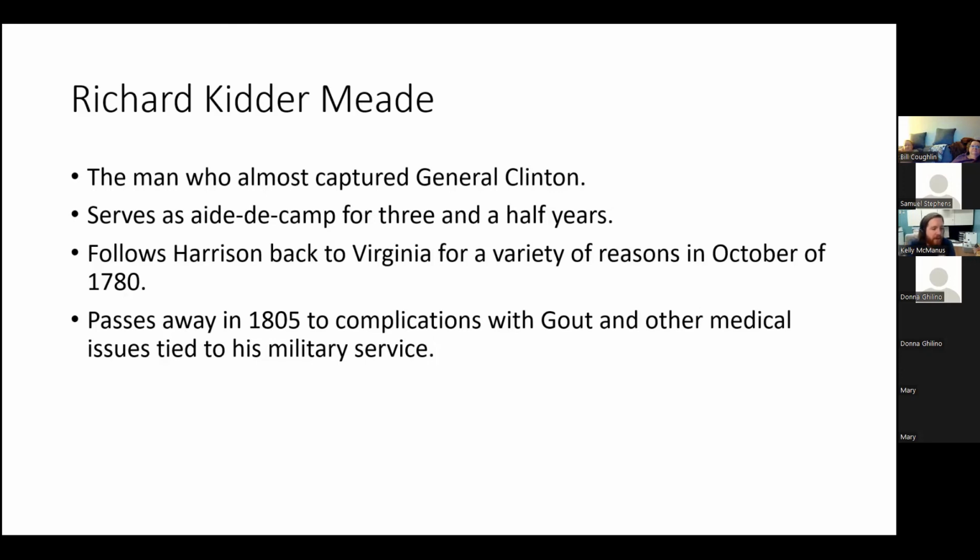Now, Richard Kidder Meade lives until 1805. He passes away due to complications with gout and, quote, illnesses attributed to his hardships in the military. So, we don't have too much information on him. He does become a really wealthy landowner in Western Virginia after the war, and keeping in the theme of the idea of the American Revolution being a civil war, his son will vouch for the Confederacy, and his grandson will fight and die as part of Robert E. Lee's army during the Civil War.